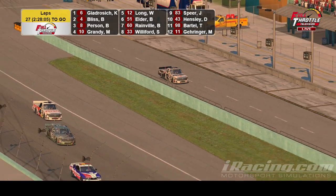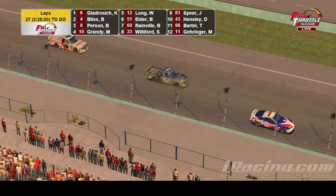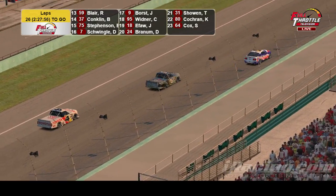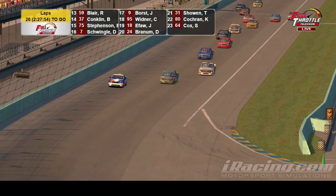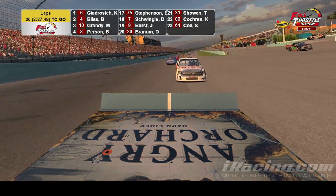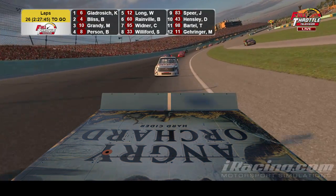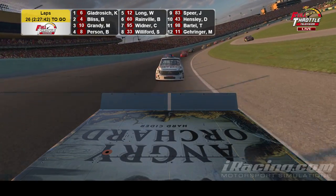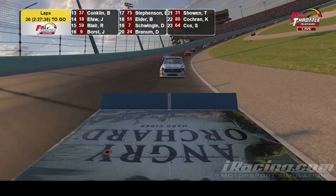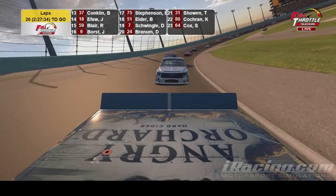That 6 of Giadricic has been on rails at a couple of these tracks here towards the end of the season. Really tough to get around him. And then you got the 4 Bliss right behind him. Bliss just wants a solid night. Let's just end the season off on a high note. Make sure you got the points in the bag here.